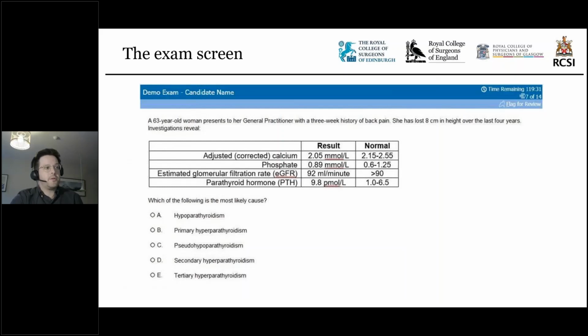This just shows you an example of a question that has a little bit more information in it. So sometimes there may be more information on screen, such as images or tables, but these will all be presented on one screen for you. It'll be very clear to see what it is you need to be able to answer the question.